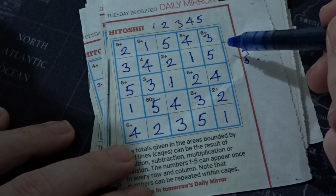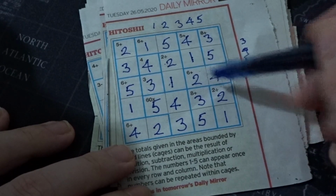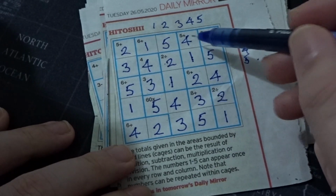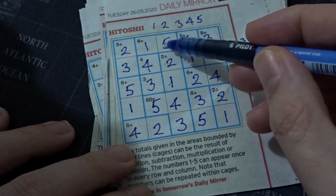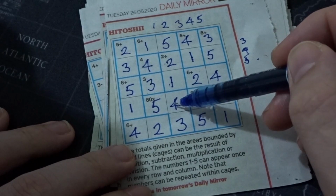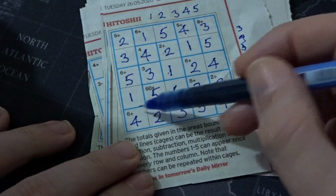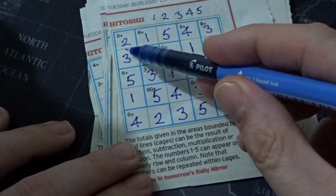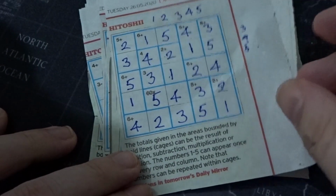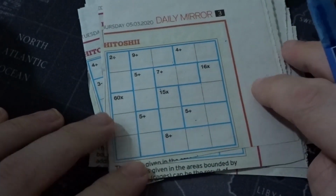And then just to confirm and check, 5 plus 3 is 8, 2 plus 4 is 6, 2 divided by 1 is 2, 5 plus 3 is 8, 4 plus 1 is 5, 5 plus 1 is 6, 2 divided by 1 is 2, 5 multiplied by 4 is 20, multiplied by 3 is 60. 4 plus 2 is 6, 5 plus 1 is 6, and 3 plus 2 is 5. 4 is 4 and 3 is 3. Okay, so let's look at this one.